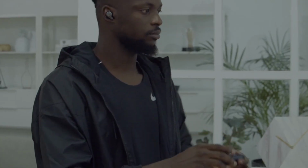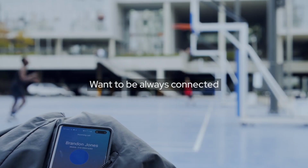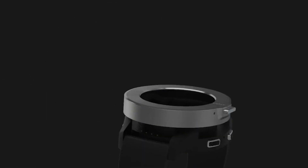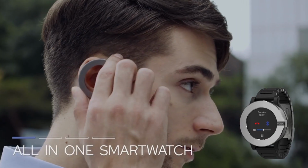Voyage. Have you ever wanted to go out light, without a smartphone or a Bluetooth headset? Like when you go to work out but still want to make a private call or get a message. Make your life easier with Voyage, the world's first smartwatch with a built-in Bluetooth headset. The integrated design allows you to carry both a cellular smartwatch and a Bluetooth headset.